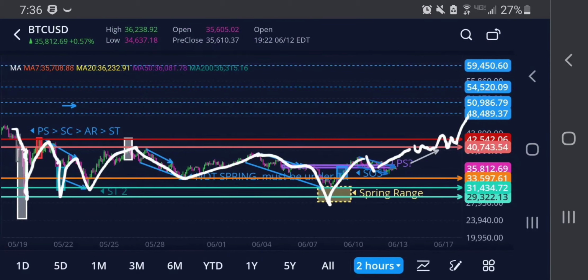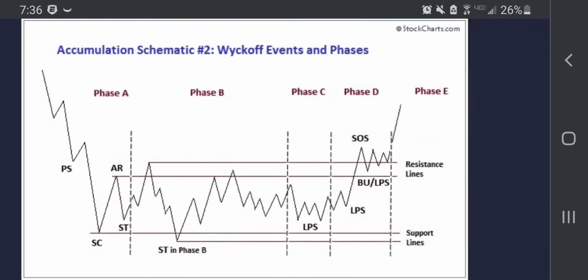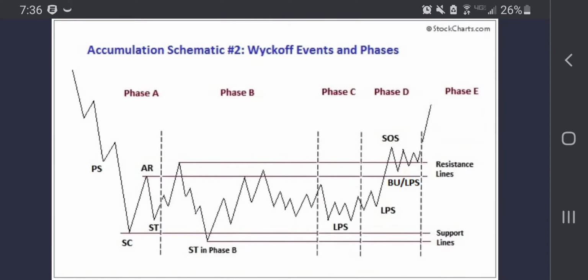The other scenario is this wasn't the spring of springs, and it was just sort of coasting in here. And then finally, it just sort of rides up to the top, plays around here, teases everyone, and then it runs. And that's what this schematic shows.